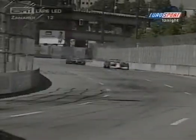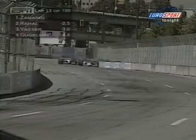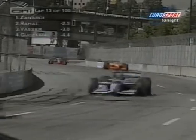Once again there, a contrast: they're both running Reynard chassis, but the Ford Cosworth engine and Goodyear tyres for Bobby Rahal, the Miller Lite car. Right behind him there is Jimmy Vasser and the Target car with Honda horsepower and Firestone tyres.